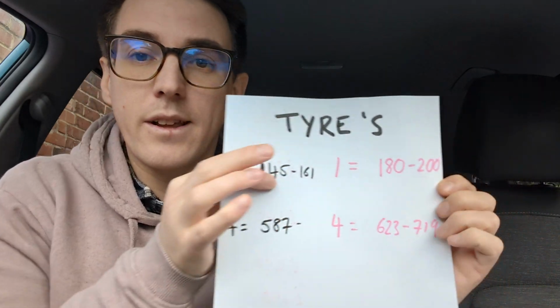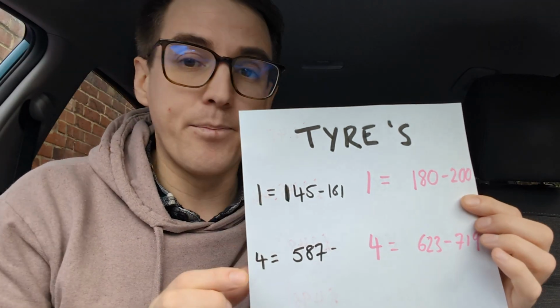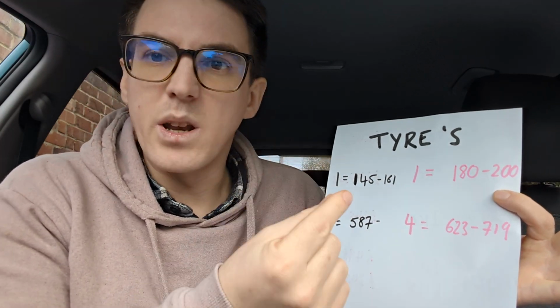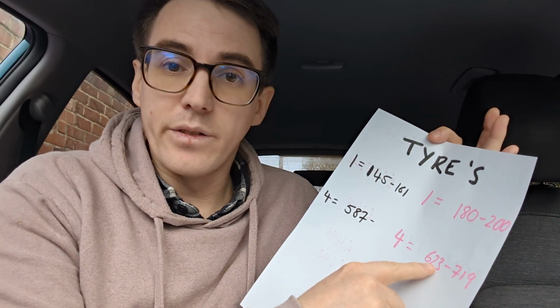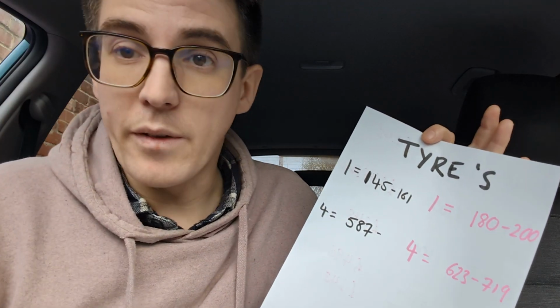So Continental, the ones that I actually buy, £146 each. There was a 10% discount code if I was buying 4 for the EV. So that's taking it to 586 instead of being a bit more. And then for the Michelins especially, for the petrol one, I could get 15% off. So actually it was a little bit more of a saving, but essentially cheaper for the EV.